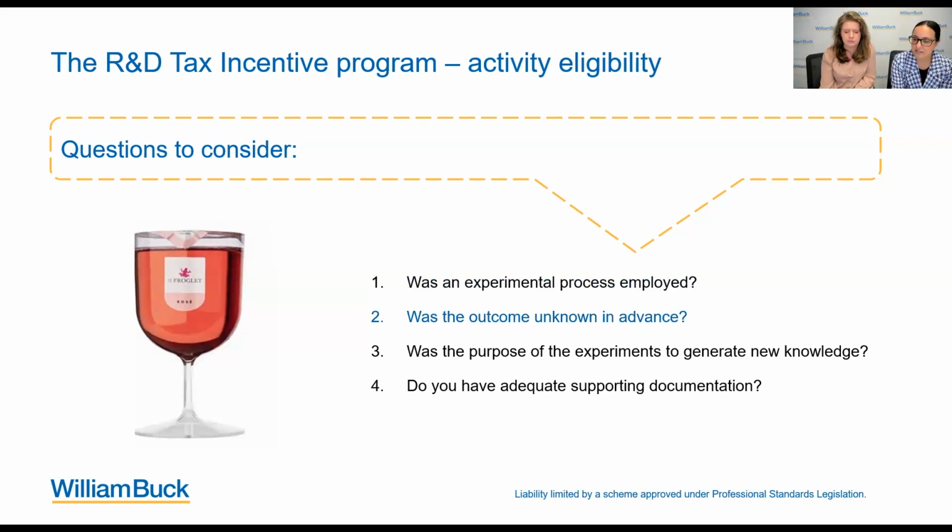The second thing to consider is whether the outcomes of the experimental activities were unknown in advance based on existing knowledge. Each core R&D activity must have technical uncertainties present that can only be resolved through a process of experimentation. So in the case of these wine glasses, one unknown could have been whether the wine could be poured into the glass with a purposefully designed nozzle and bellow to ensure that the dissolved oxygen in the wine and the oxygen in the headspace, which is the gap between the seal and the wine, is less than a certain amount, as excess oxygen can cause premature spoilage and therefore impact the shelf life that needed to be achieved for the product to be commercially viable.